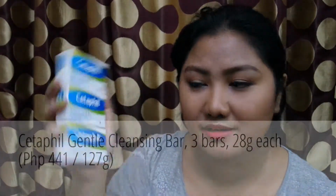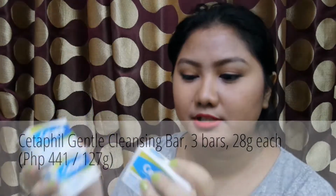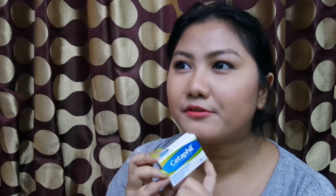Next, I have these Cetaphil gentle cleansing bars. I got three, each has 28 grams. I'm not sure if this is a deluxe size sample or just a smaller version of their 127 gram bar. Also, I haven't tried this yet. I actually didn't know that Cetaphil has soap bars. I'm just familiar with their Cetaphil Gentle Skin Cleanser that I have used before.